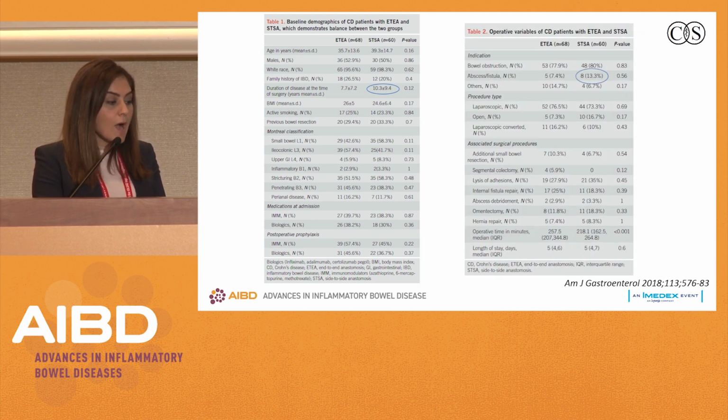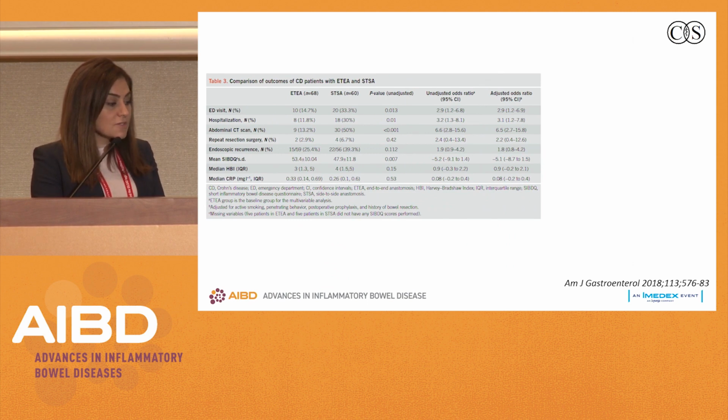Now, what about some operative factors? There were more abscesses, almost twice as common in the side-to-side group, and more patients in the side-to-side group had open surgery. And so is it possible that some of the data that he's going to show you is just due to a combination of these factors coming together to confound the picture?